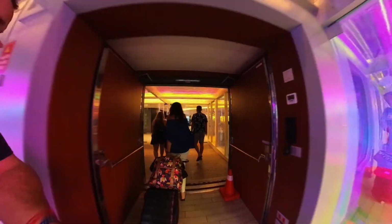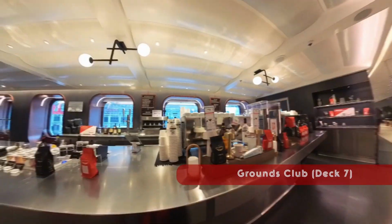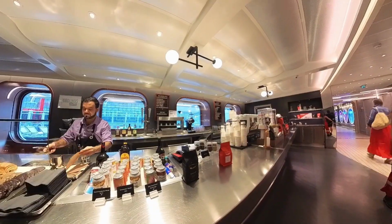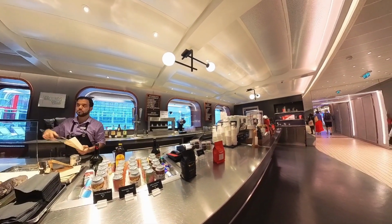Number two, as soon as you board, take a left, head to the Grounds Club, and grab a cookie or two. You might want one now, or you might want to take one to your cabin and save it for later. Sometimes the cookie flavors will change, so you might not see those same flavors tomorrow. And note that the daily schedules can also be picked up at Grounds Club.